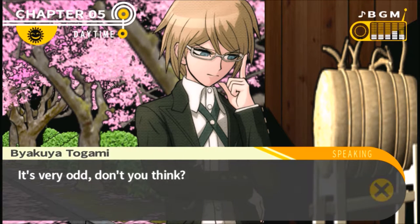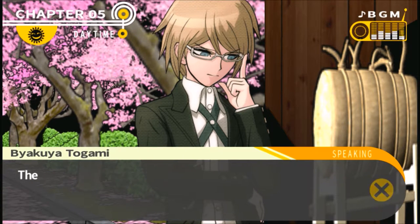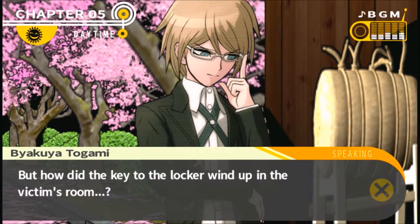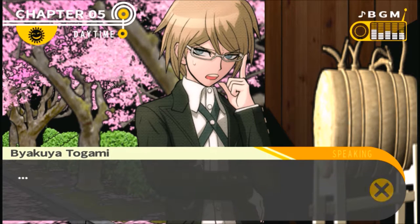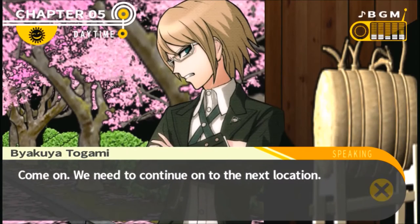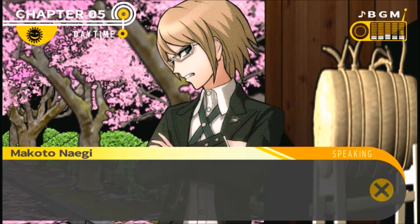Is something wrong? It's very odd, don't you think? The locker was hiding items that were clearly related to the case. But how did the key to the locker wind up in the victim's room? Why? Or perhaps... Byakuya? Forget it. Come on, we need to continue on to the next location.